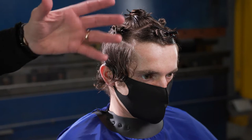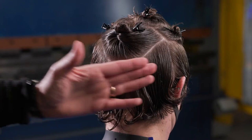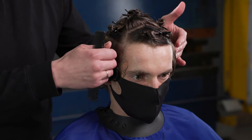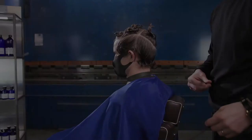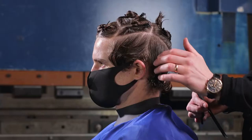So around the back here, we have this trapezoid section coming from the edge of the contours down to your occipital bone. So all the hair underneath, we're gonna take away the density, but leave the length towards the bottom. So at the beginning, we're gonna start the haircut from the back and then move towards the side so we can focus on getting rid of all the density first. Then all the layers on top are gonna be cut so it falls on top of the layers underneath.